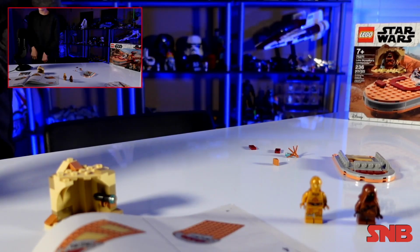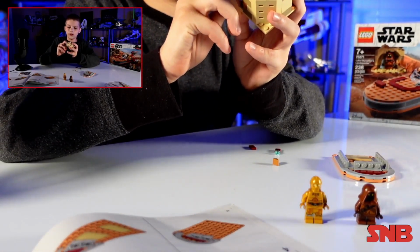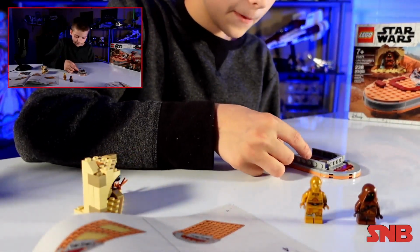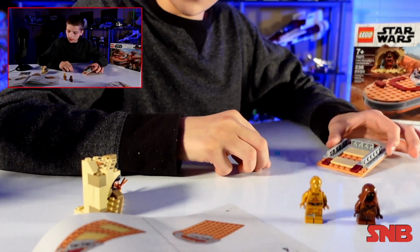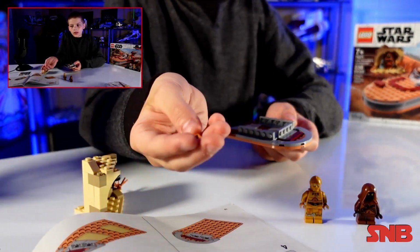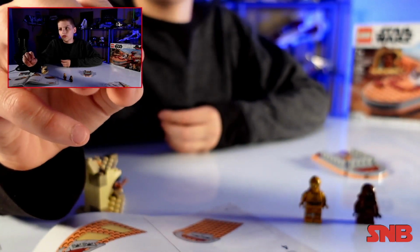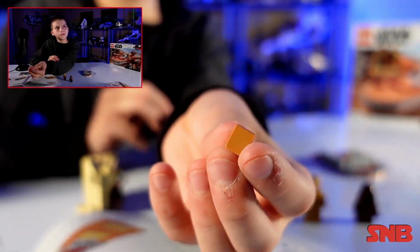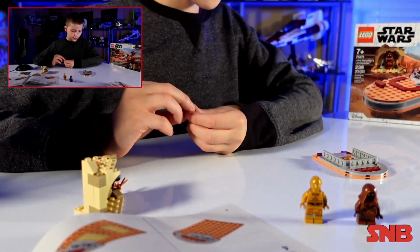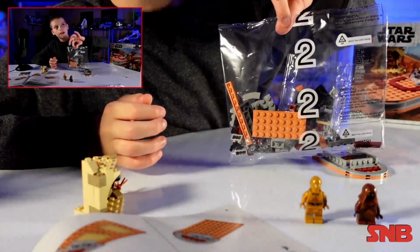Okay. And I have a tug to put a piece of grass on a thing. So, yeah, that was bag one right there. And it came with 2 extra pieces. I'm gonna set this down so you can see it better. But it came with this one piece. It's a see-through light blue. And then we got this piece, which is a 1x1 slope. So we are now on bag number two.